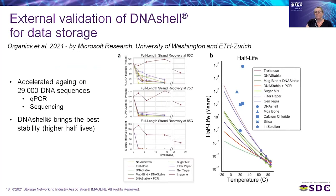We recently benefited from an external validation of DNAshell for DNA data storage. And this study was performed by Organick and colleagues, by Microsoft Research, University of Washington, and ETH Zurich. They performed accelerated aging on 29,000 DNA sequences that they put in different storage conditions. And they performed qPCR and sequencing after rehydration.